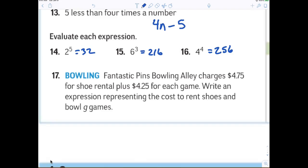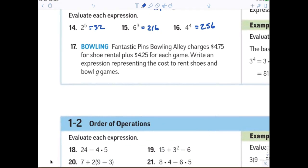Now it says fantastic pens. Bowling alley charges $4.75 for shoe rental plus $4.25 for each game. Write an expression representing the cost to rent shoes and bowl G games. Tell me. 4.75 plus 4.25 G. Beautiful. Exactly correct. That's all you had to do.